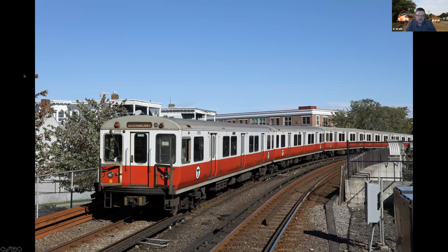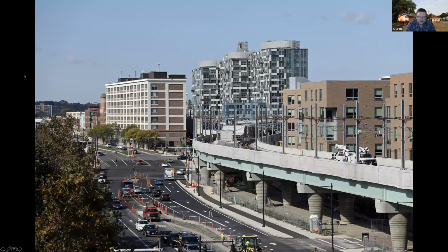And the Green Line extension, ironically, 3 days ago, a memo just came out from the MBTA. The one shorter branch was supposed to open in December of 22. It now has been pushed back to May of 2023. This is the Lechmere station. This is what it looked like on Wednesday morning. You can see the track is in, they're working on the wires.